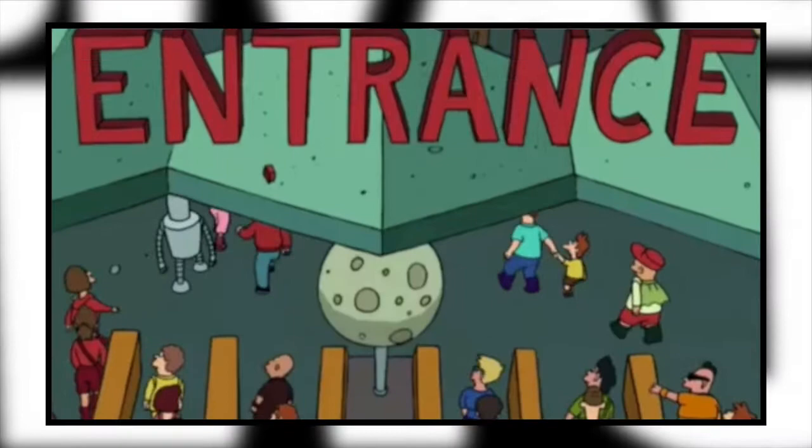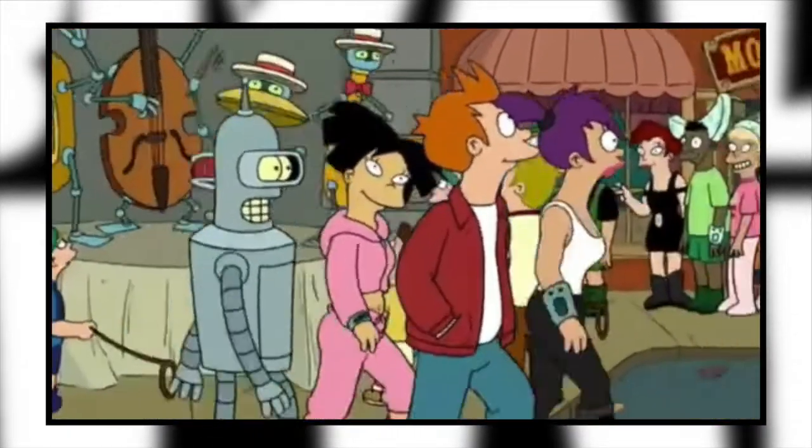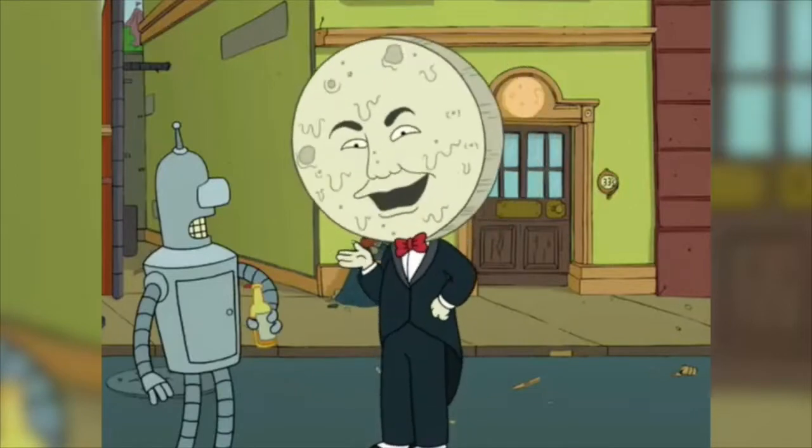By the 31st century, the moon has been colonized and is a popular tourist destination due to its attraction Lunar Park.